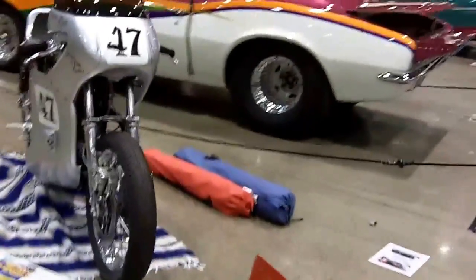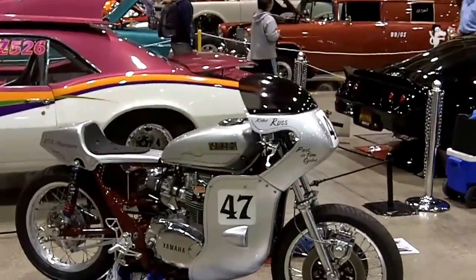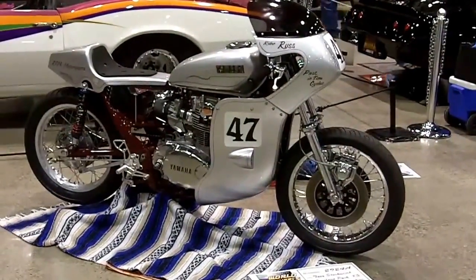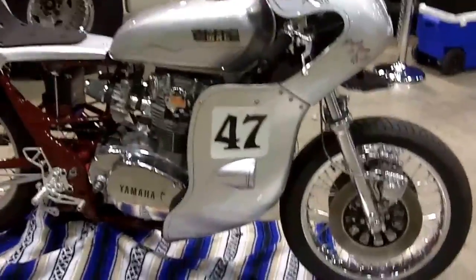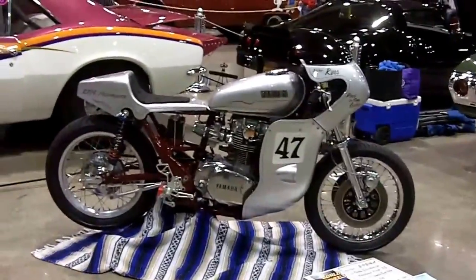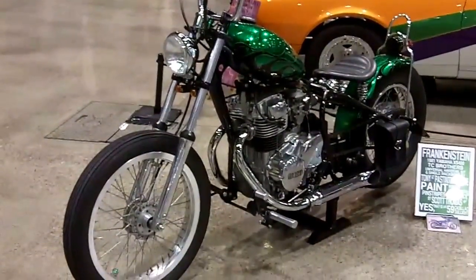Couple more cool bikes for the motorcycle show part of this event. And the cool thing is they don't have it just stuck in one area, so you got to walk the whole show to see it. A couple of Yamahas, I think that's the XS 650 engines, and that's a pretty cool way to make use of it. Old cafe racer style, which is obviously real big these days. Then we've got another one, chopper style, or bobber I guess you'd call it, and two real nice bikes. Very well done, clean, and I would venture to say will fare well in the competition.